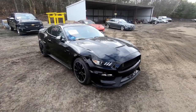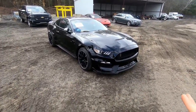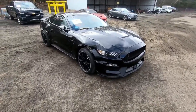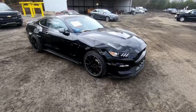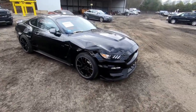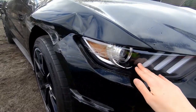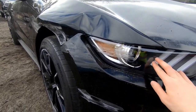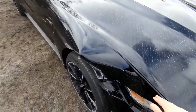This one right here is a 2019 Shelby GT350, not the 350R, but this one only has 4,000 miles on the clock. And initially I was like, okay, this has minor damage, something I'd be interested in picking up. But there's actually damage on both sides. Right here we have a scratched headlight, which would need a new lens or a new headlight in general. Bumper cover would need repairs, new fender.